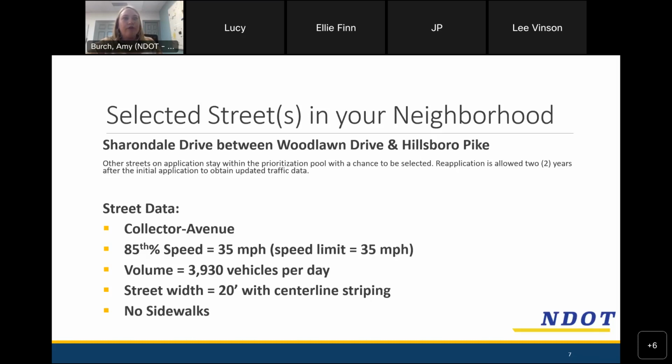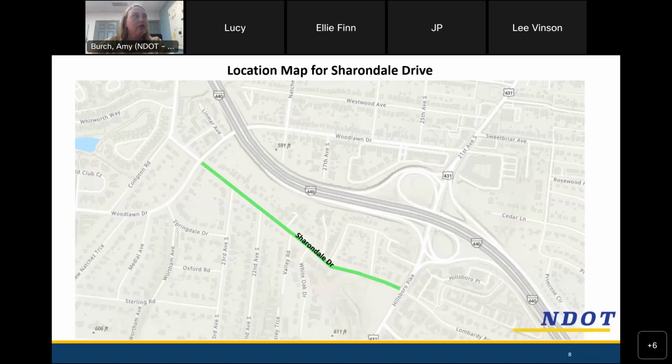The volume was right around 4,000 vehicles a day. That's the volume in both directions on Sharondale. And then, just the characteristics of the street, it's a fairly narrow street, about 20 feet wide with center line striping. There's not any sidewalks on Sharondale Drive on at least this section that we're talking about. So here's just a map view of the limits of the street that we're talking about, between Woodlawn and Hillsborough Pike.